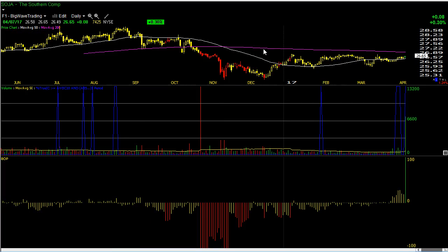But here's my rule. A signal's a signal's a signal. If I have capital, I put it in. So SOJA, it's going to get the 1% of my account capital. I have it in the margin account.